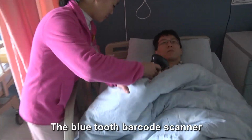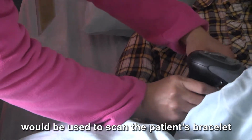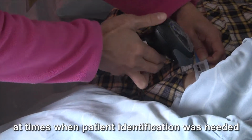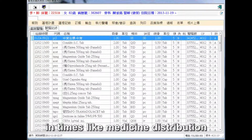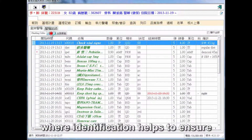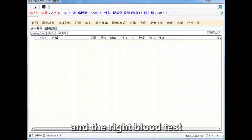The Bluetooth barcode scanner on the mobile e-nursing cart would be used to scan the patient's bracelet at times when patient identification was needed. In times like medicine distribution, where identification helps to ensure the patient takes the right medicine and the right blood test.